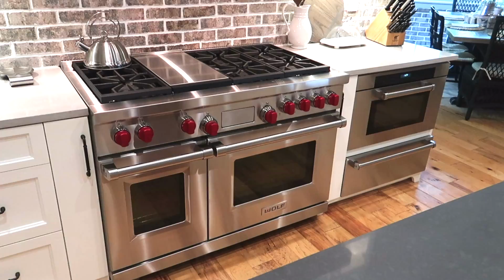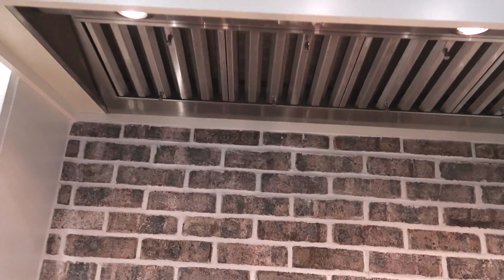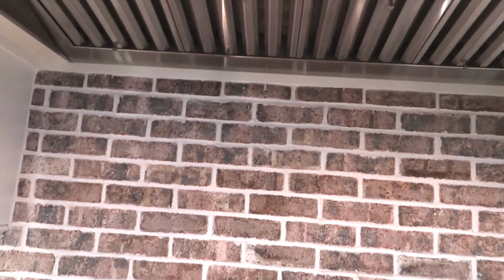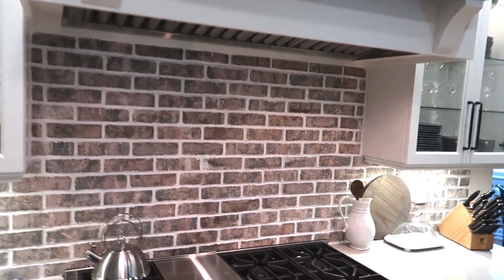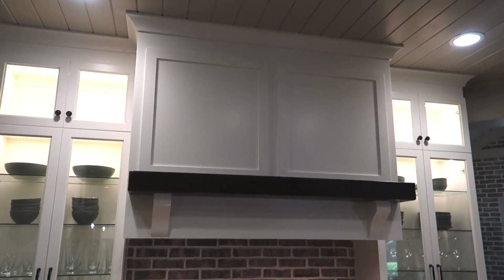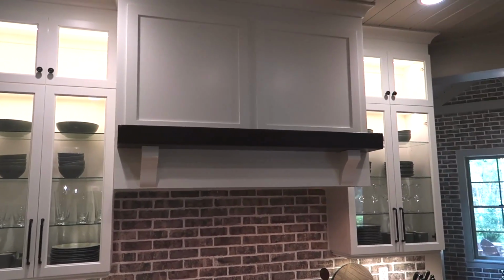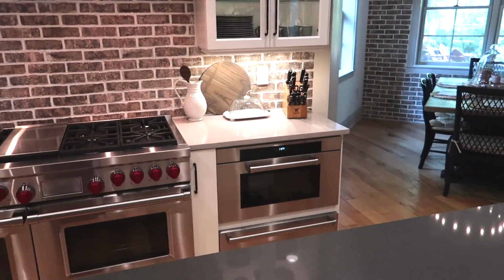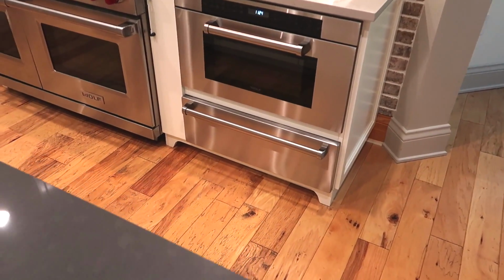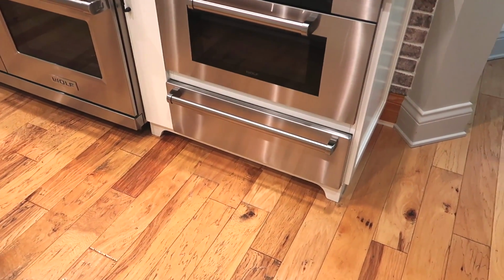I know we have the big house, so we host Thanksgiving and stuff. But so you have the Wolf 48-inch range, and then the 52-inch hood up above, which vents, and then did this really sick, but very basic, custom hood cover, and then the Wolf microwave, and this is a warming drawer, which is totally unnecessary but super cool.